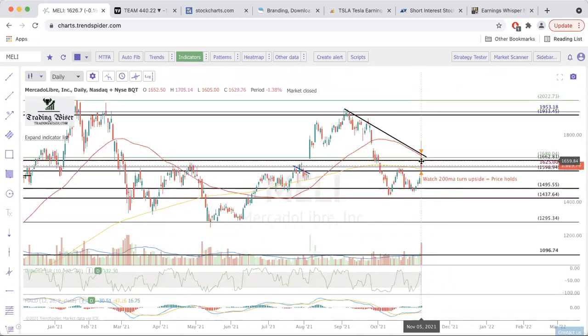So it failed at the 50-day and it also failed at this resistance. The price failed at closing above both these resistances, right? The trend line resistance and the 50-day. So a little consolidation, and also an attempt to test 1705 again, right? So we are like 80 points, 76 points away. So watch the next few days or a week for 1706, 1705, and also this 200-day to start heading up.